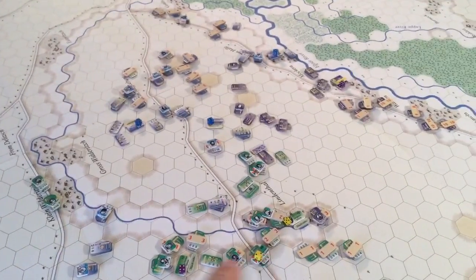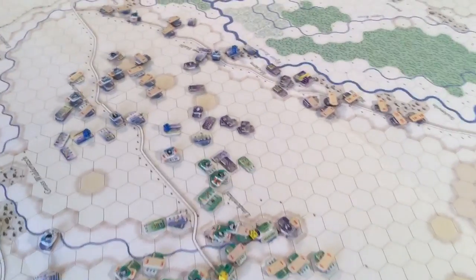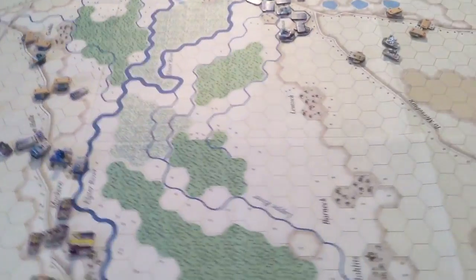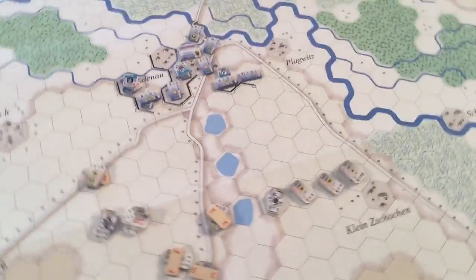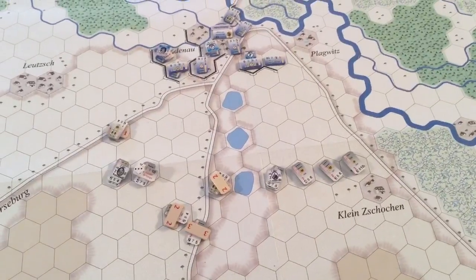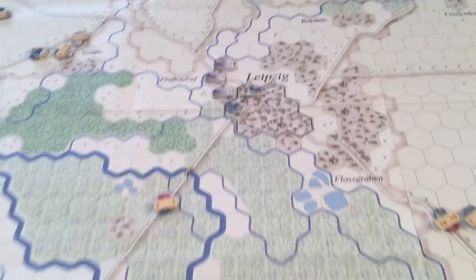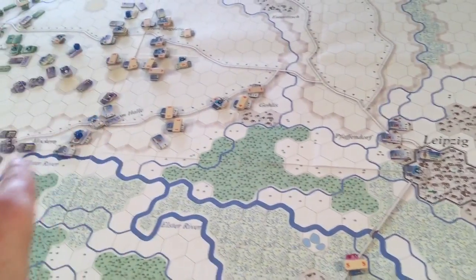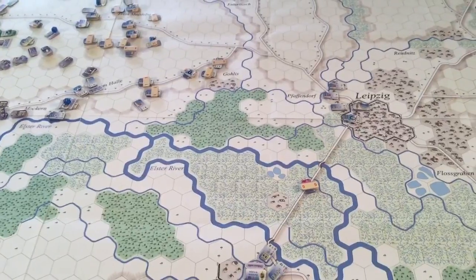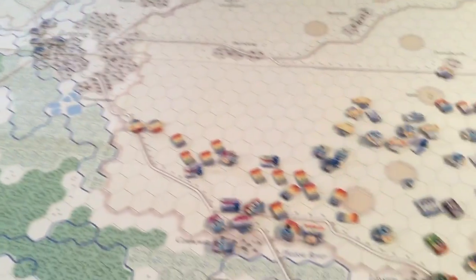Probably pursued by the Russians. I'm not sure the Prussians are in a good enough state to really pursue anyone, but possibly think about that. Not a lot happening here, although the Austrians might have a go at the moment. We can see that the garrison at Leipzig has moved over here to the north to obviously make sure there's no cavalry coming rushing along there. We don't want the Cossacks sweeping in when no one's looking.